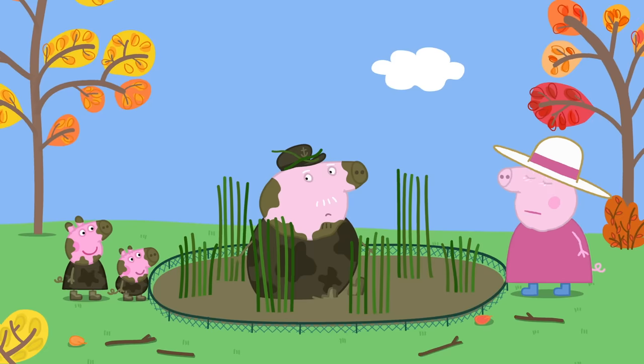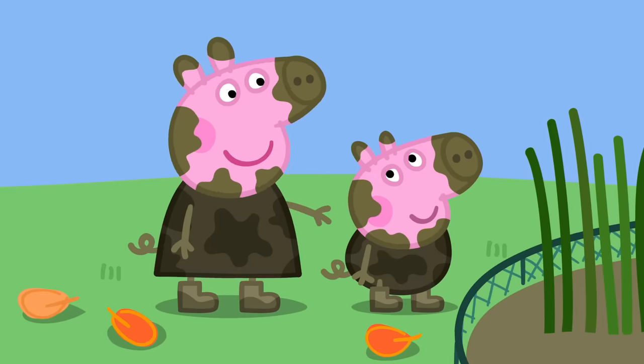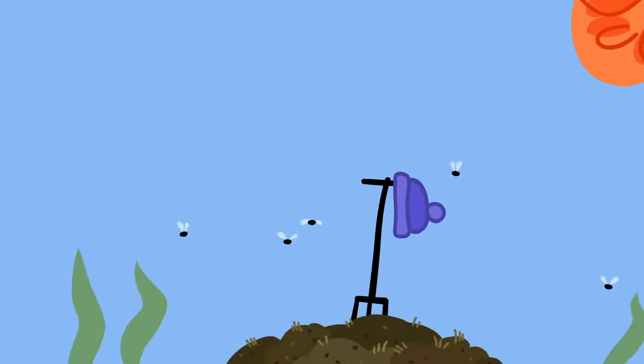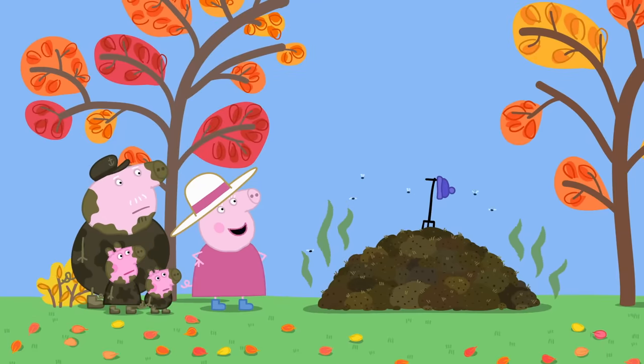Peppa, George, you're both covered in mud too. We were trying to get George's hat back, Granny. Where is George's hat anyway? It's flying in the sky. I will get George's hat back and then you can all get cleaned up.